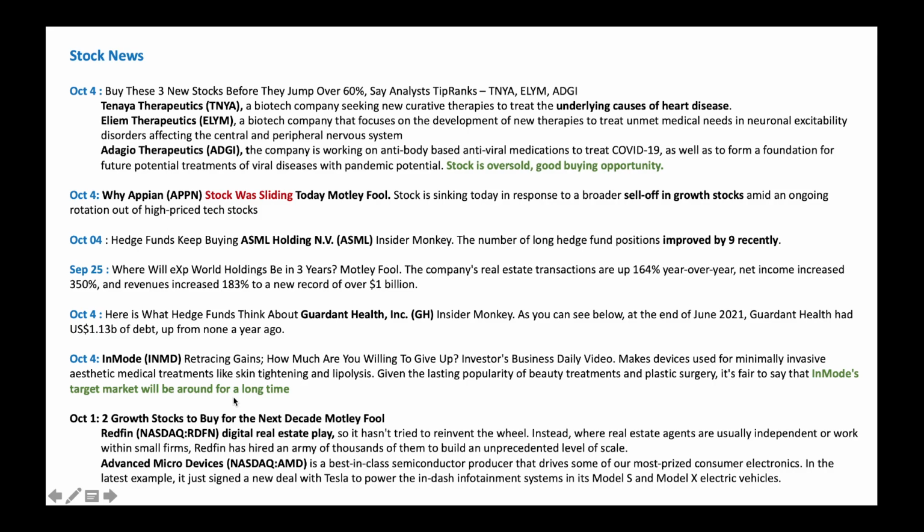And then we got here a few stocks that Motley Fool thinks are great stocks to buy. I agree with them. One is Redfin here. They're into digital real estate, and this company is really reinventing the whole digitization of the real estate market. And it's got thousands of real estate professionals working with them. So I think we should take advantage of the drop in Redfin price here and buy some Redfin slowly.